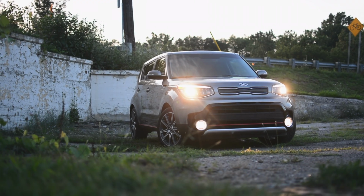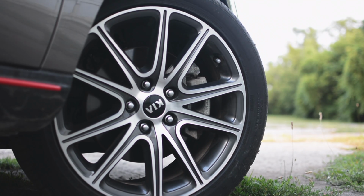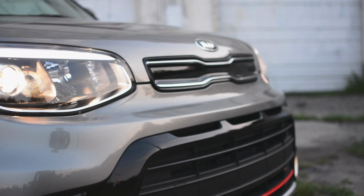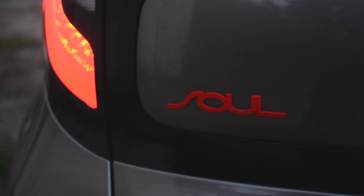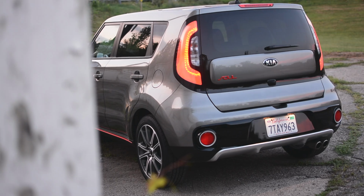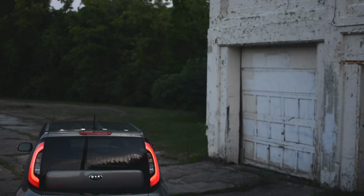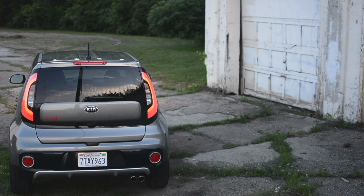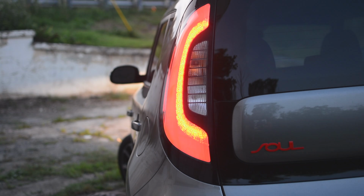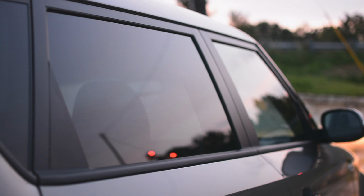You get some other cool touches on the outside, like 18-inch wheels, LED accents, a dual exhaust tip, piano black inserts, and sporty red accents. Especially in this titanium gray color, the Soul Turbo looks athletic and sporty. Out back, potentially the most controversially styled area of this car, I've really grown to like the tall, unique LED taillights and overall sporty silhouette of the Soul.